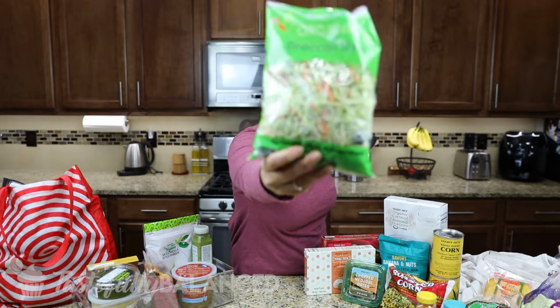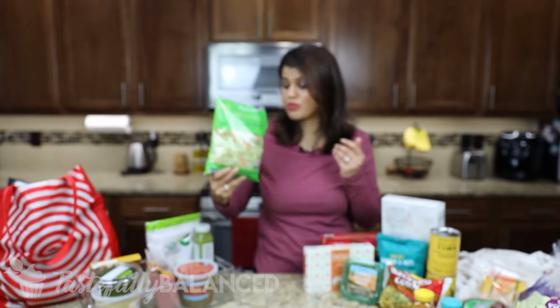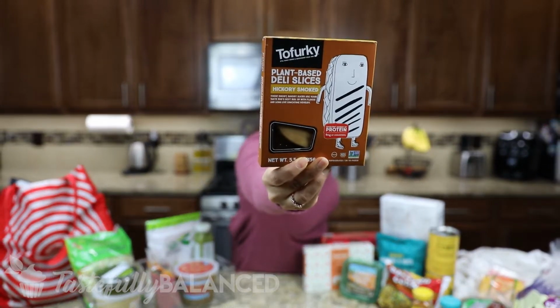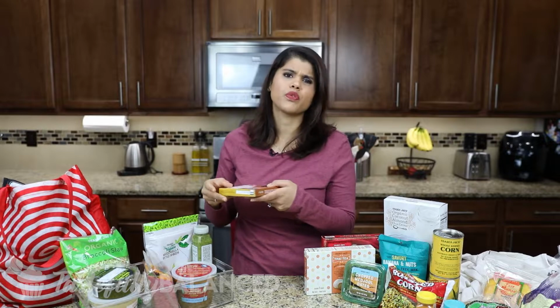This is something that I've already shared a lot of times. It's a broccoli slaw. I like to use it to bulk up my salads, nothing really special. Plant-based deli slices, hickory smoked. These are just tofu slices that are hickory smoked flavor. I've had this before and it's really good.